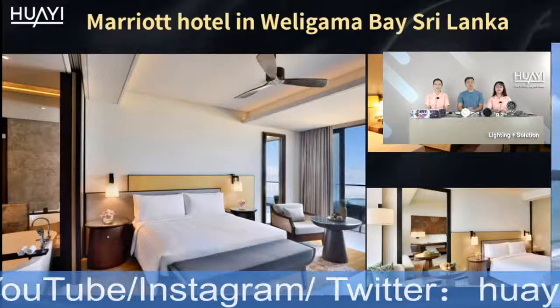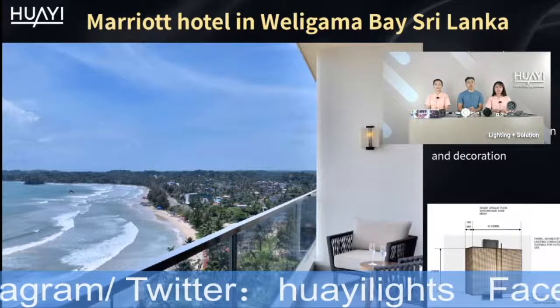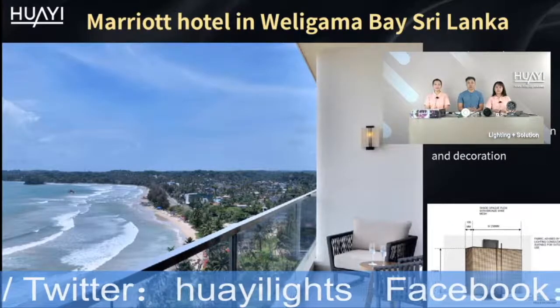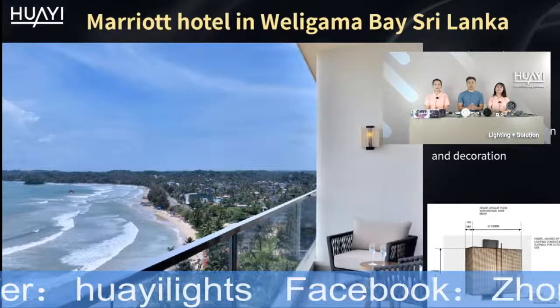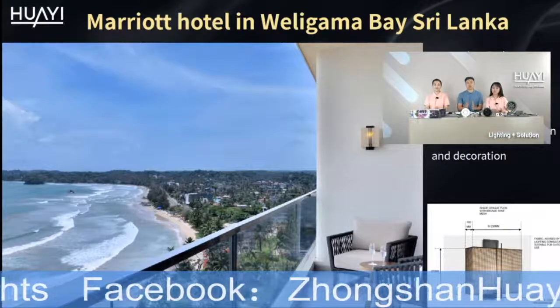Well, we can see the balcony outside the rooms. It also offers a good memory of the hotel feature. Here we used 316 stainless steel material for our decorative lights to make sure it was corrosion proof.